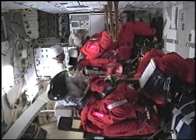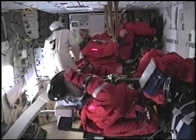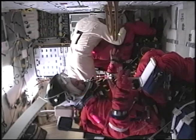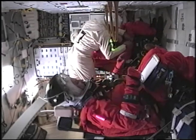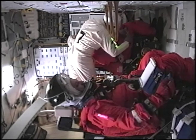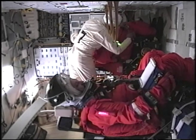Seems that one of the best things that the crew members can do is remain still and help out in any way they can to let the suit tech do the work. That's exactly right. When we brief them on the strap-in procedure, we tell them to lie like broccoli.